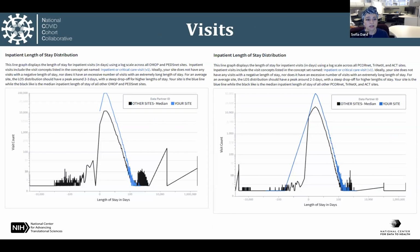In the visits focus area, I've selected the inpatient length of stay visual to review. This metric was best displayed as your site being the blue line compared to the other sites' median inpatient length of stay. For an average site, the length of stay distribution should have a peak around 2 to 3 days with a steep drop off for higher lengths of stay. In fact, the volunteer site on the left has a model or ideal blue line, so kudos to them. Moving on to the non-OMOP visual to the right.